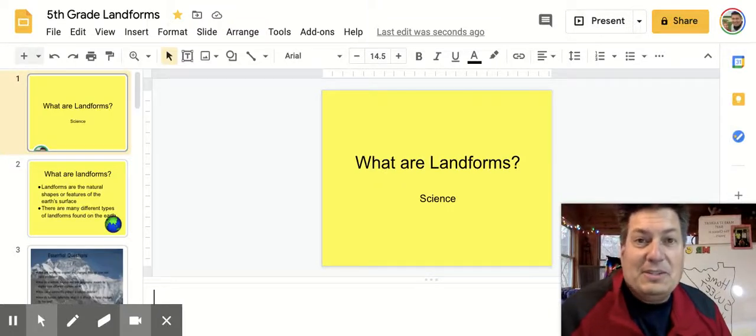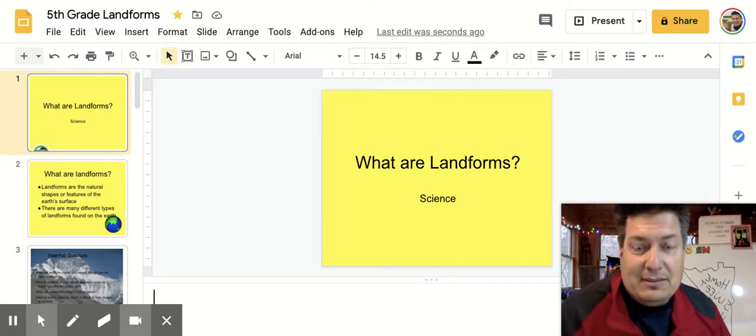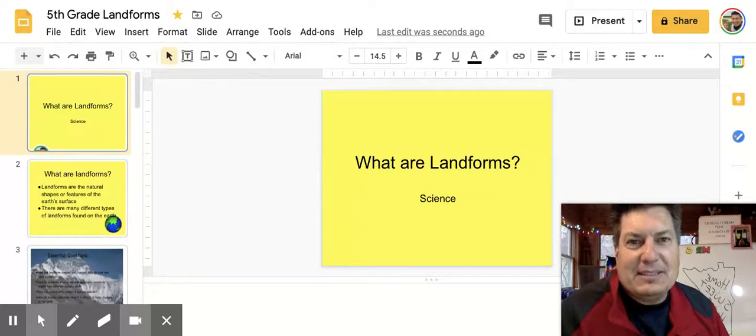Welcome to a new science unit. We call this Landforms. We just had our environments unit, and we had all sorts of things happen there. But, of course, in distance learning, it's going to be a little bit different. We'll do our best to try to make it something that you can get a lot out of and enjoy following along with.